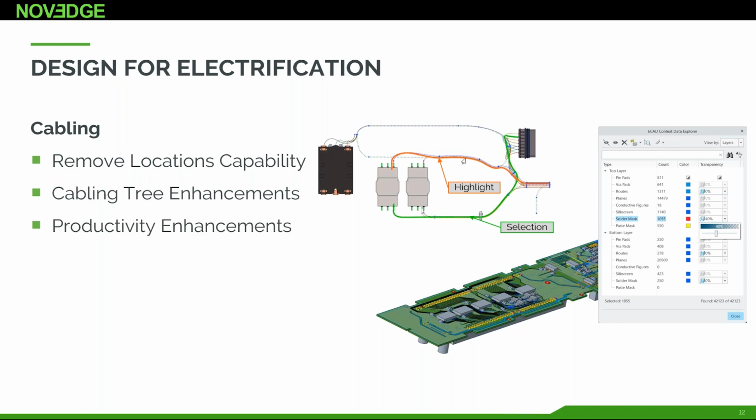And then finally, on the side of productivity enhancements within cabling, we've added controls for the cabling tree, like I've just said. We've added support for cosmetic features. So now if you don't want, let's say, your cable ties to be displayed, you can choose to not have them be displayed. If you have quite a cluttered model with a lot of components, a lot of features, you can pick and choose what you want visible in front of you and what you don't want.